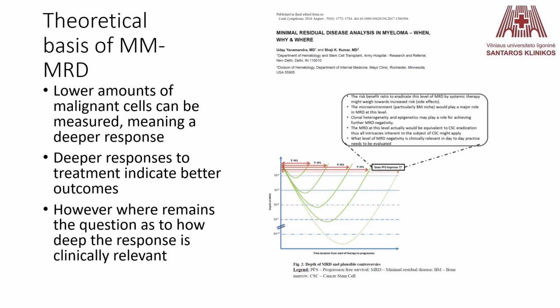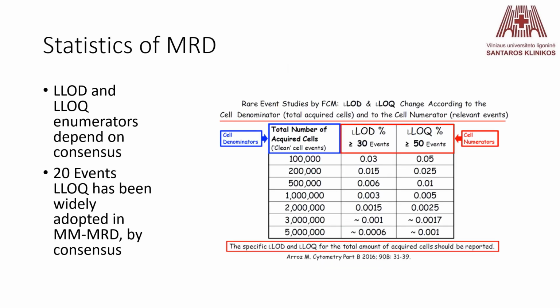So MRD is based on a statistical theory, and it enables sampling a certain amount of bone marrow aspirate to represent the general situation in the entirety of bone marrow in the body. And of course, the more of the bone marrow is tested, the larger sample you have, the more reliable it is. And a couple of concepts that are used in MRD are the level of detection and level of quantification, which show the lowest amount of events which can be reliably called MRD, or our population of interest, and limit of quantification shows the lowest calculable amount, which we can express as a percentage of the total.